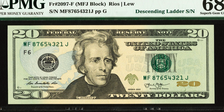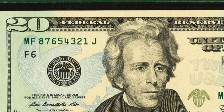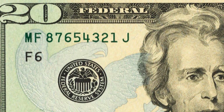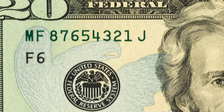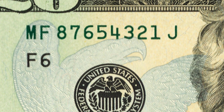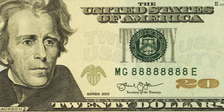Here is a 2013. We talked about ladders. Now this is a descending ladder, so we go from 8, 7, 6, 5, 4, 3, 2, 1. We see that on the serial number on the bill, and again, a very good condition bill. And because of that, this $20 bill from 2013 sold for over $1,600.